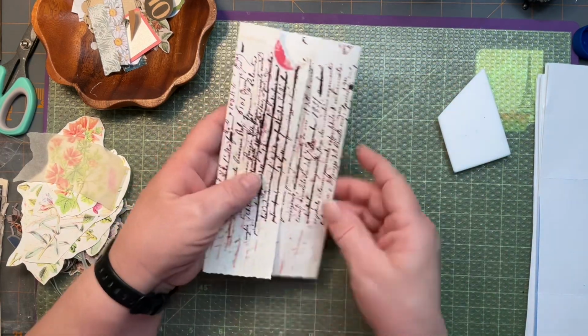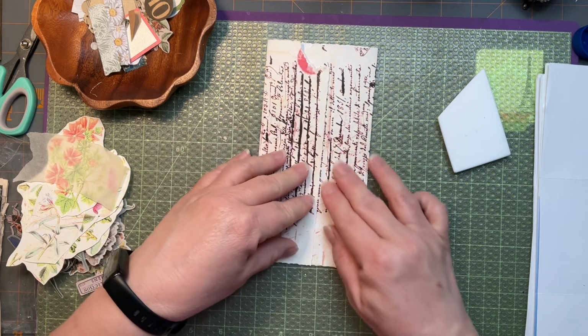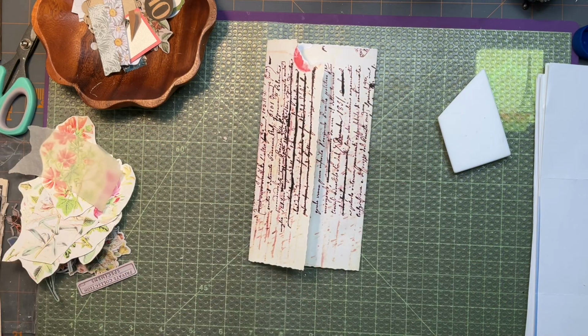So this is this side. What do I want to put on this side? I would like to add something here. I think I have any tabs handy. Let's see. Well, I apologize. I thought I was well prepared, but there's always something that I forget. Let's see what's up here that I can make a little tab out of.